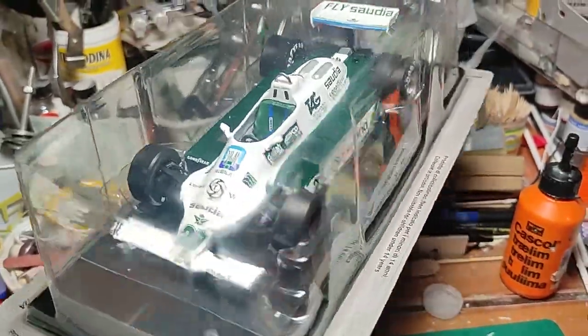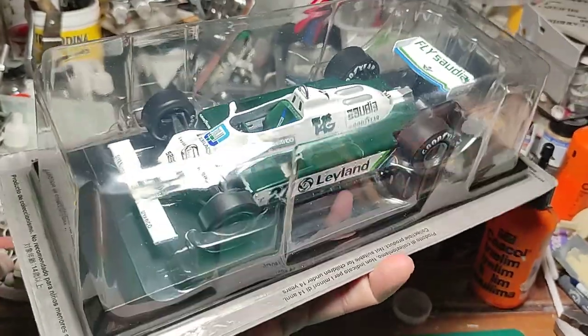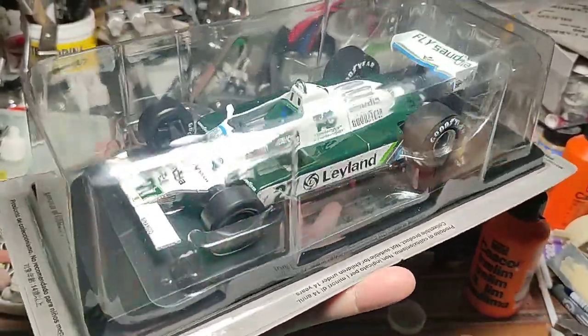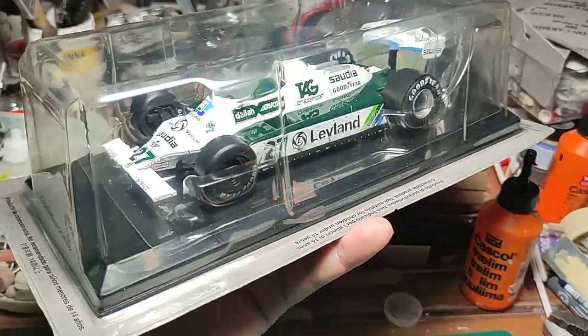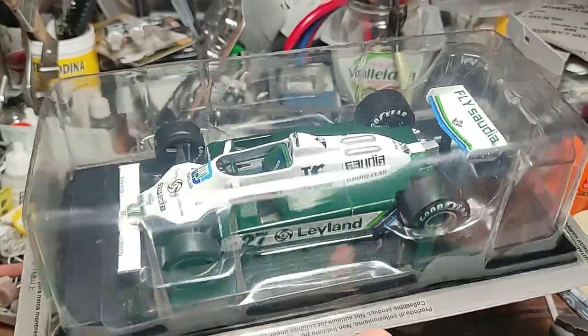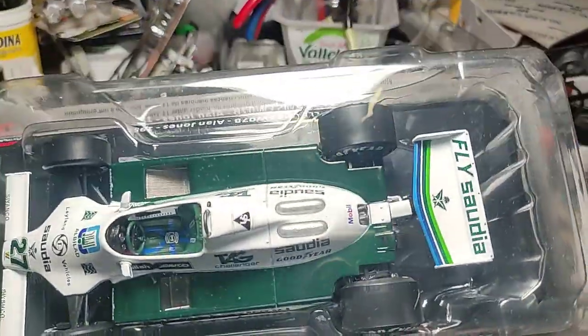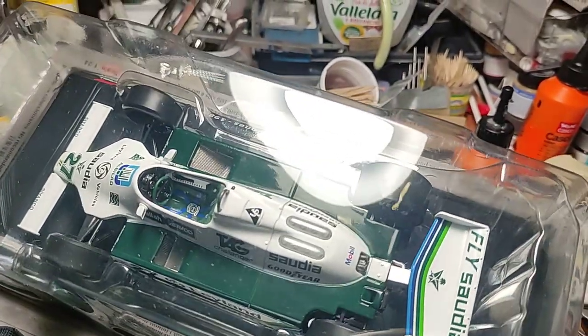They already made a Keke Rosberg car from 1982, the one that won the World Championship in Formula 1 after the death of Gilles Villeneuve and the heavy injury of Didier Pironi. And I missed that car, and I didn't want to miss this one. It is interesting also the covering they made on the engine. You see there the V8.